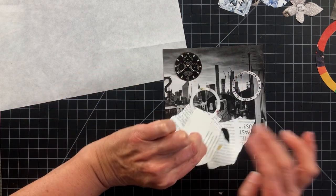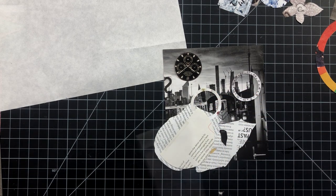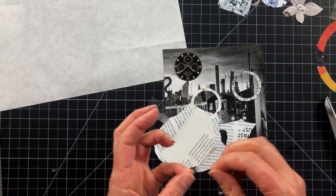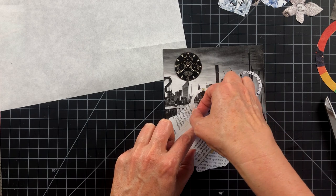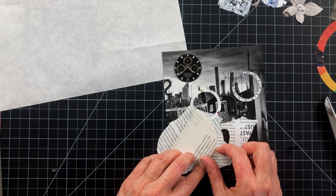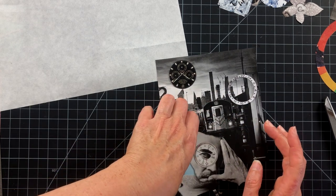I'm going to commit them. And oh my gosh, I didn't even tape down that little area and it stayed there, so that says something. I'm going to use tape to keep everything in place. Just a little bit of tape right there. And here. Everything is in place the way I want it to.